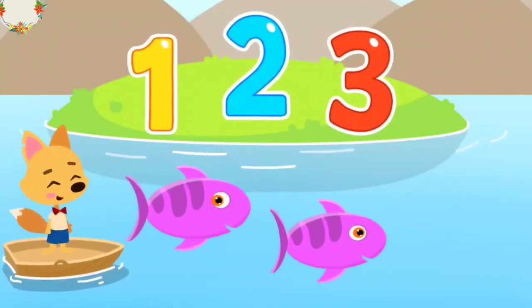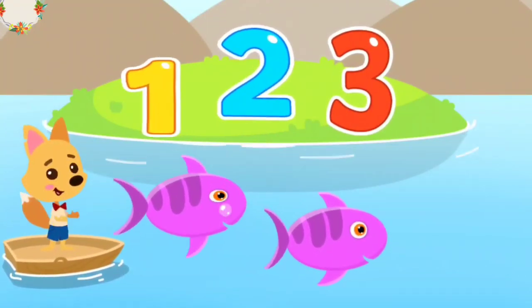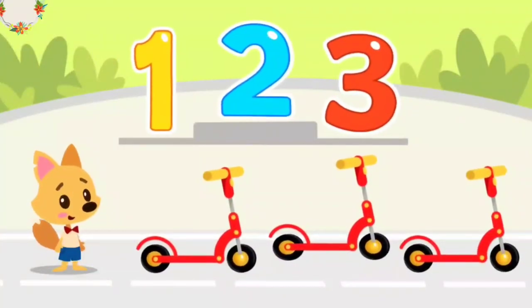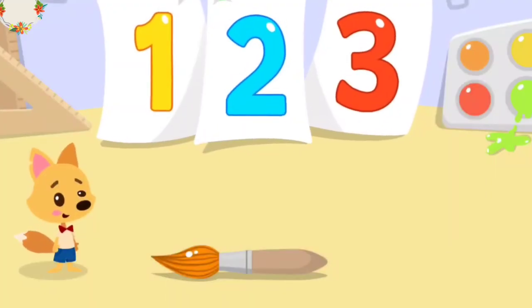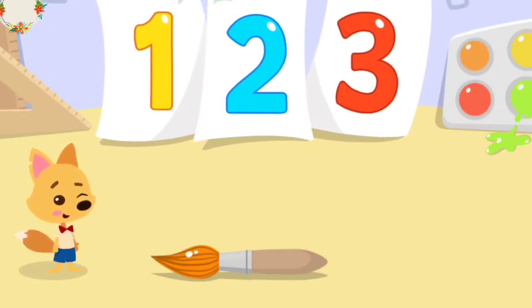How many fish are in the lake? 1. 2. How many scooters does Smarty have? 1. 2. 3. How many brushes does Smarty have? 1.